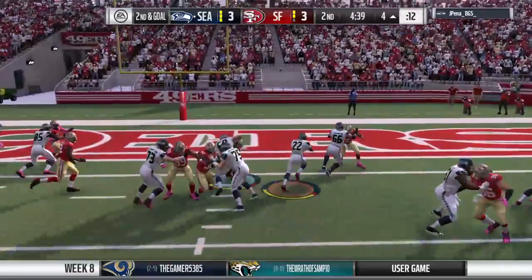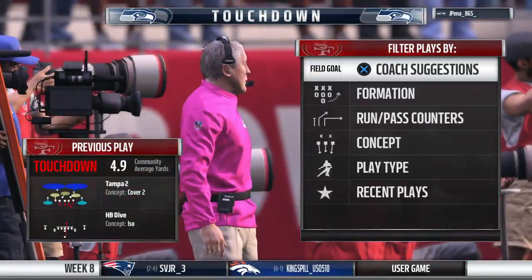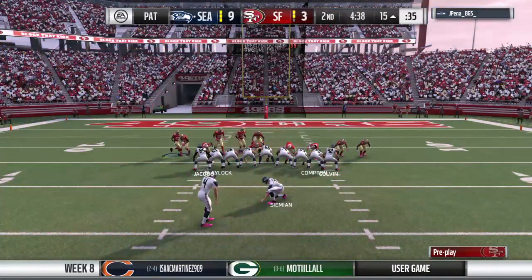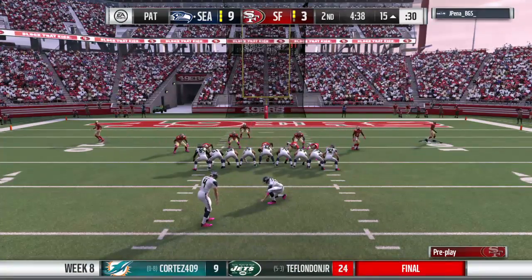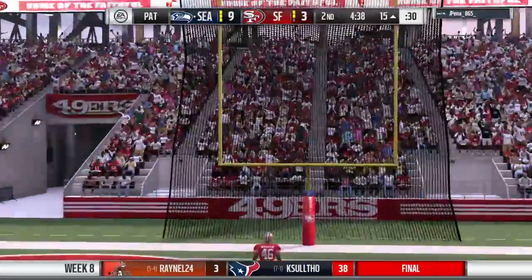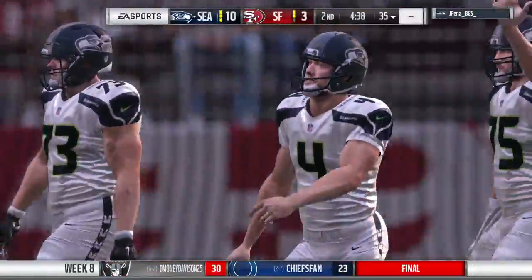A 2nd down carry for Procise. And he will take this one in for the Seattle touchdown. C.J. Procise, his first touchdown on the year. And the Seahawks have taken the lead. And it is up. And it's good. That'll make our score 10-3 now.